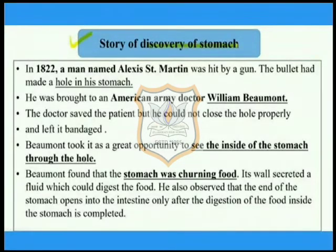Students, here we have the story of the discovery of the stomach in your textbook at page number 16. In 1822, a man named Alexis St. Martin was hit by a gun. The bullet had made a hole in his stomach.